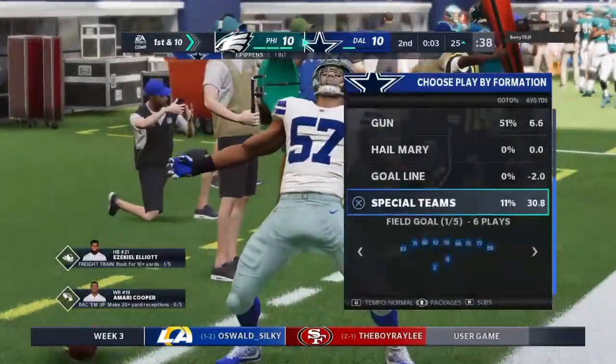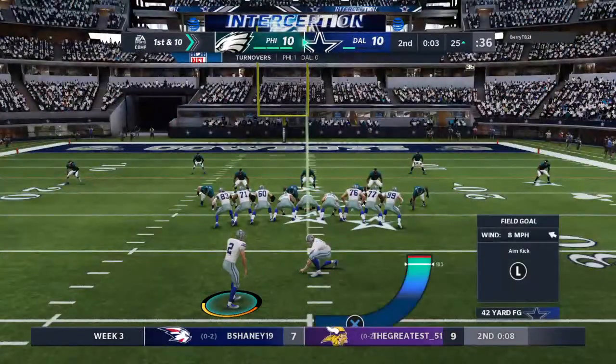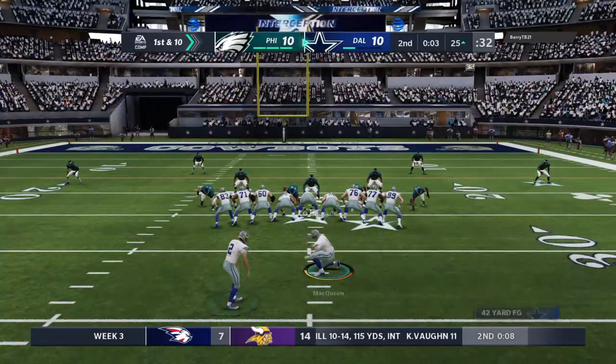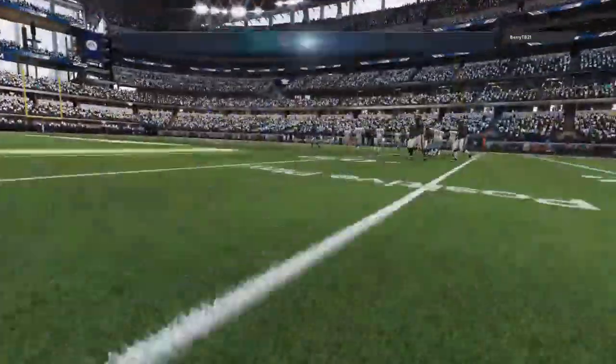Wentz's pass. Intercepted. The Cowboys take over 1st and 10. 3 seconds here remain in the half as the field goal unit comes on to see about getting 3 points. Made his first, this now from 42 yards out. And the 10-year vet knocks it through the goalpost.